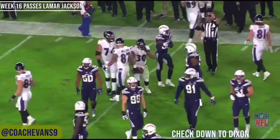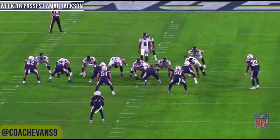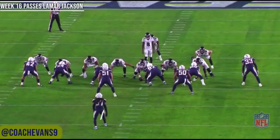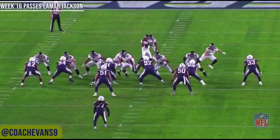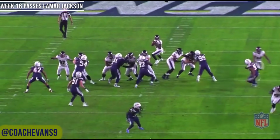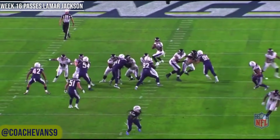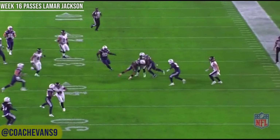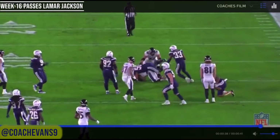Always positive. Stay positive. You see in the background early, he had two routes and then check down. Eyes downfield. Came off one, nice to the other. He's not open. Go to my check down. That simple. Progression. Didn't try to force anything. Took what the defense gave him early in the game.